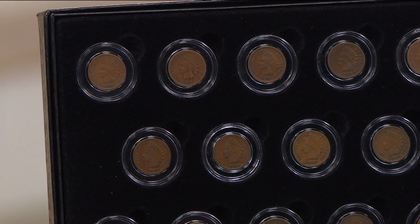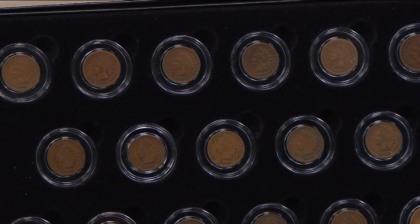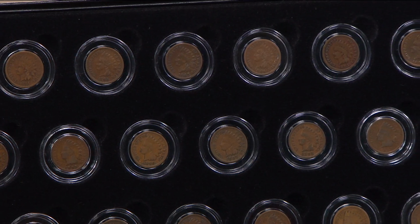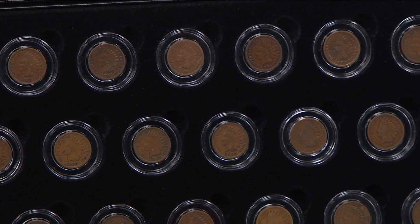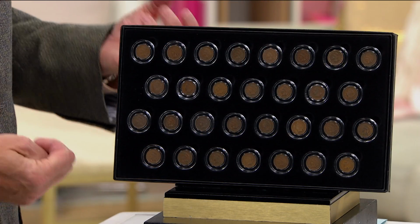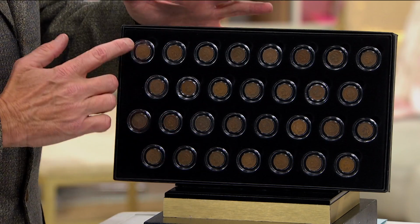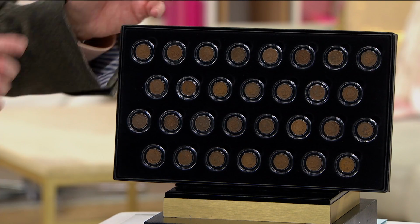$6 a coin across the board is what you're looking at here. And that's why this is one of the most popular. Now, I wrote down from the nationally advertised catalog the prices that they charge. We do the last 10 years, and those are usually $99, $79 for the last 10 years. For me to do the last 30 years at $199 is absolutely spectacular. Let me show you why.